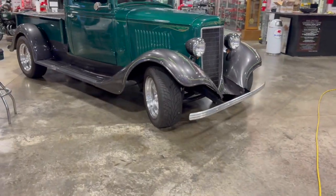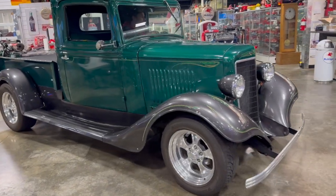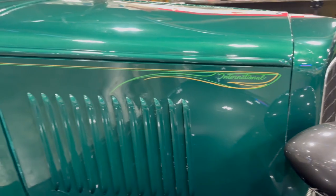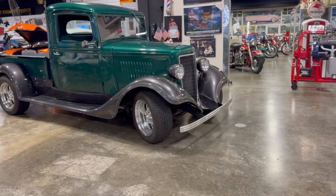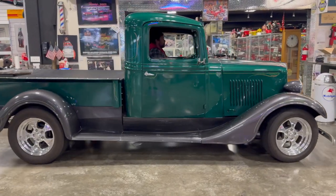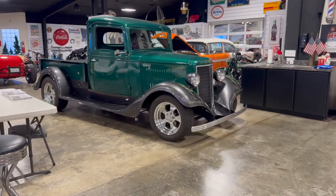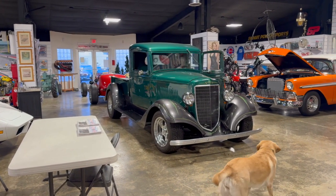Got big tires on it. You can hear that one rub. Got nice pinstriping on it. It's above average pickup.